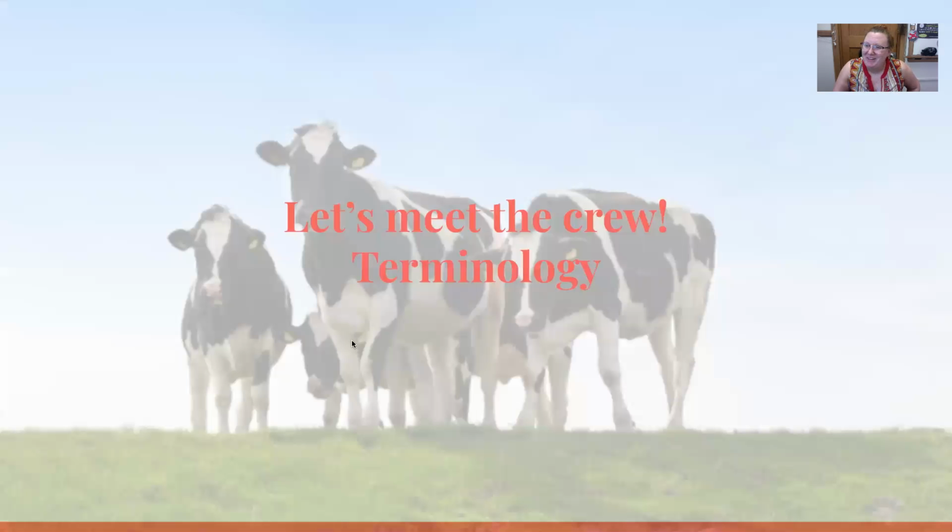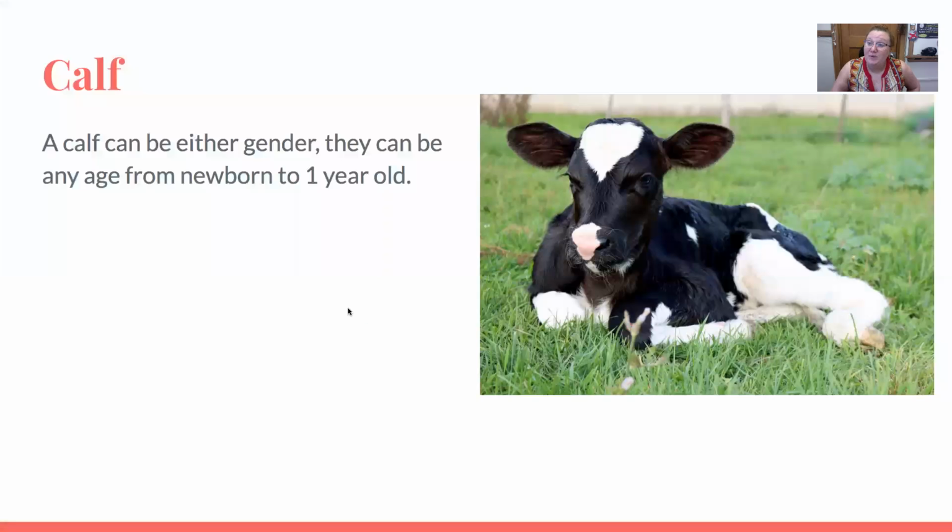So let's talk about the crew, guys. Let's meet our dairy cows. So we're going to start off with a calf here. This calf, they can be either gender, boy or girl. So you would say like a bull calf or a heifer calf. And they can be any age from newborn to 1 year old. So when they first come out, they are a calf.